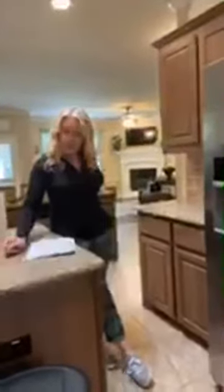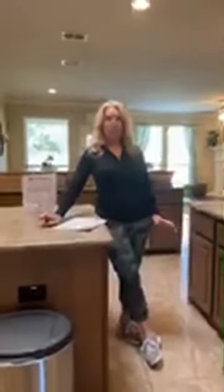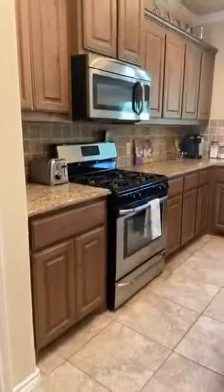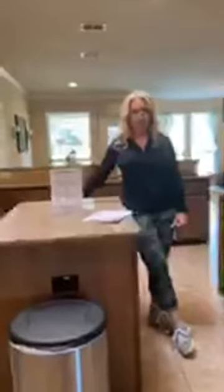This was built in 2014. It's 1,896, or 94, is the square footage. This kitchen area, to give you a sense of how big it is, it's 17 by 12. So it's a really good size place to work and to cook. And again, we have a gas oven and a gas cooktop. So there's also gas heat and there's a gas water heater here.